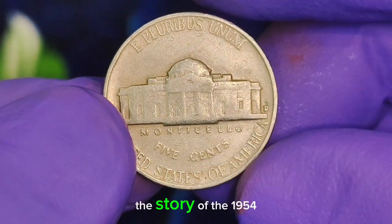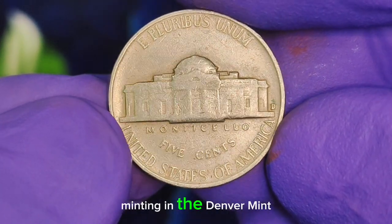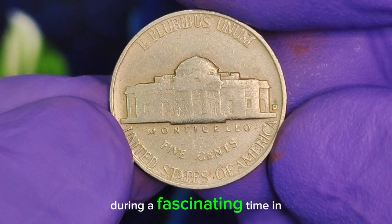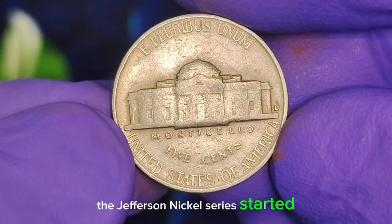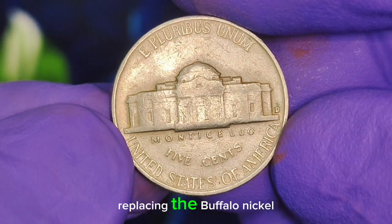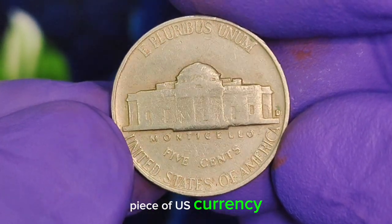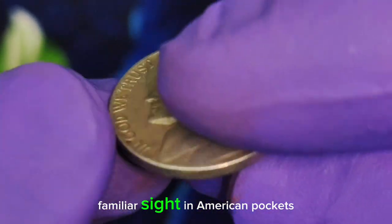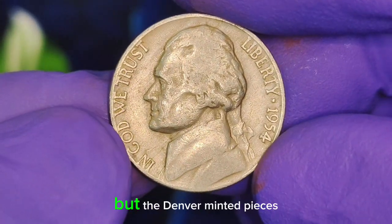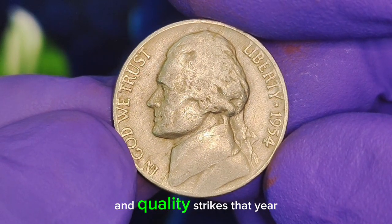The story of the 1954 D Jefferson nickel begins with its minting in the Denver Mint during a fascinating time in American coin production. The Jefferson nickel series started in 1938, replacing the Buffalo nickel, and has remained an iconic piece of U.S. currency. By 1954, the design had become a familiar sight in American pockets and tills, but the Denver minted pieces stood out for their crisp detail and quality strikes.